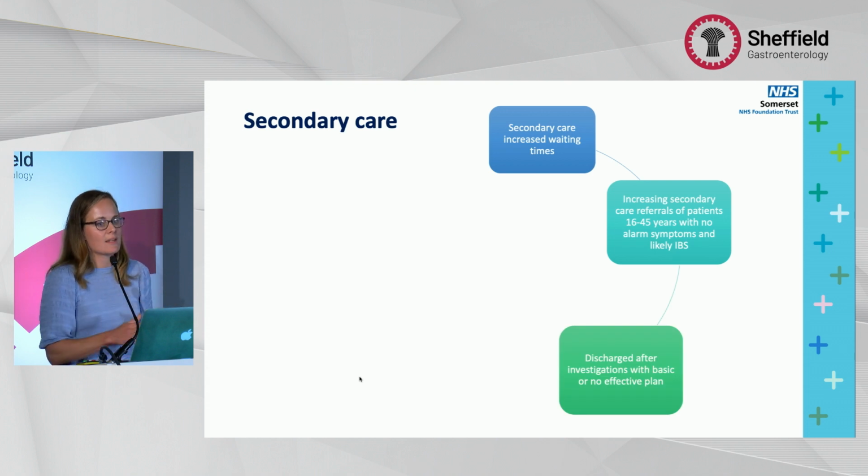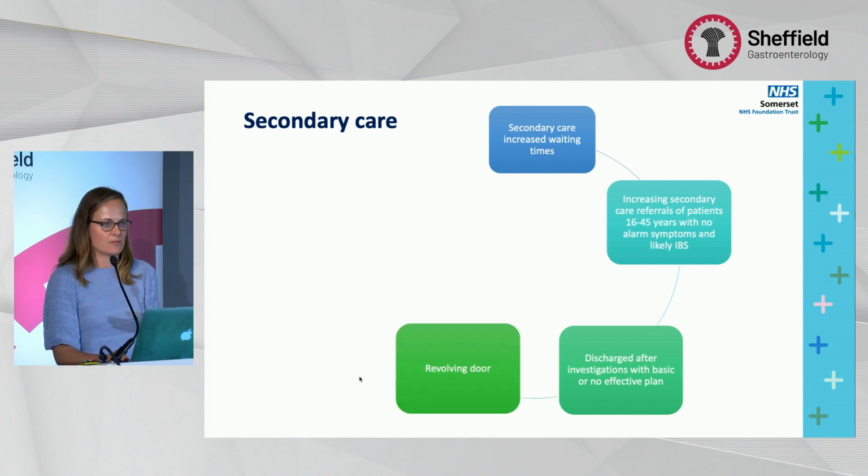And what was happening is they were going into secondary care, having some investigations and being discharged with a diagnosis of IBS, which is great for the patient in the fact that they are reassured that they've got no sinister issues, but actually in terms of that patient's quality of life, it often remained unchanged because there was no effective treatment that then followed those investigations. So what would then happen is that those patients would come back into the service 4 or 5 years later. So you would have that revolving door effect of those patients going back and forth from GPs to gastroenterologists because they had no adequate symptom relief.